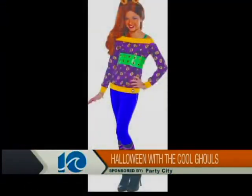And you know, we have so many accessory kits, like we were talking about earlier, like the peacock, and then we've also got devils, where you could take things out of your own closet and mix and match and be able to create your own unique costume.